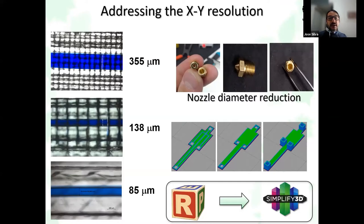The first attempt we made was to reduce the nozzle diameter. Usually the printers come with a 0.4 millimeter diameter hole. We changed this to 0.2 millimeter. That improved the resolution a lot. You can see here channels, this is a solution with food dye, with 355 microns in width, here 138, and here 85 microns. You can see really nice channels with less than 100 microns.